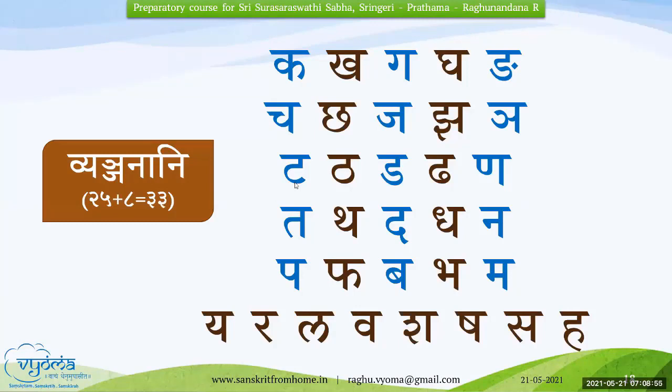Ta, tha, da, dha, na. Very good. So these letters, if you notice, whenever we are pronouncing these, our tongue rolls back. These letters are called retroflex letters. The sthana is murdha because your tongue is pointing towards your head. Murdhanya varnaha. Ta, tha, da, dha, na. We'll go to the next varga.